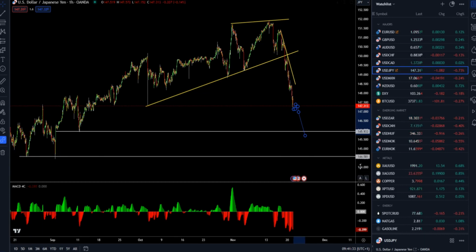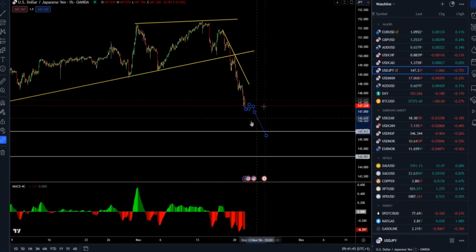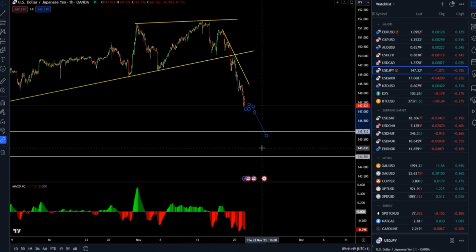And we also have a pivot around 144.60. So on the way down there we can see some normal corrections, and that's pretty normal, like normal reactions. But that is the most likely scenario based on the current condition, the current tape.